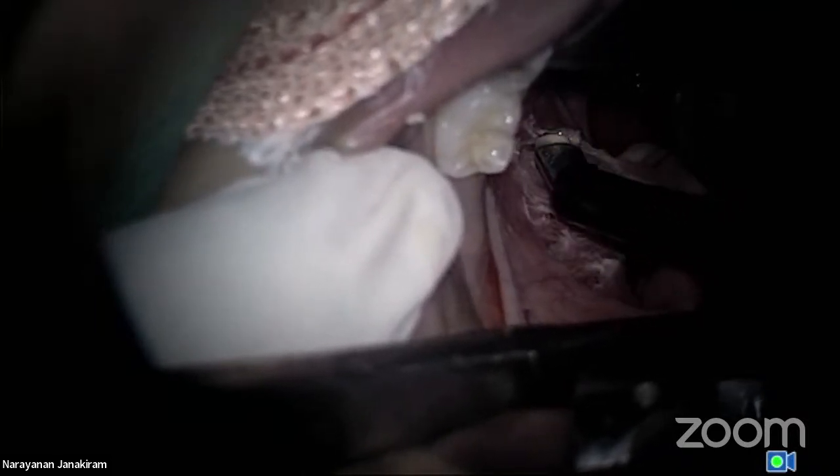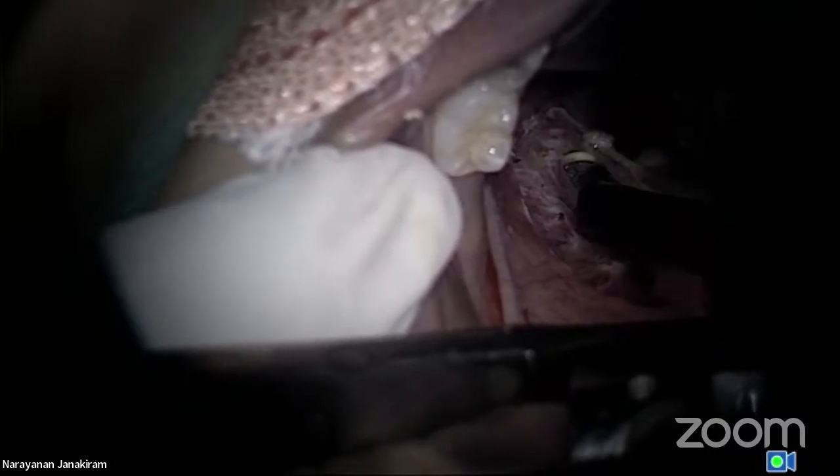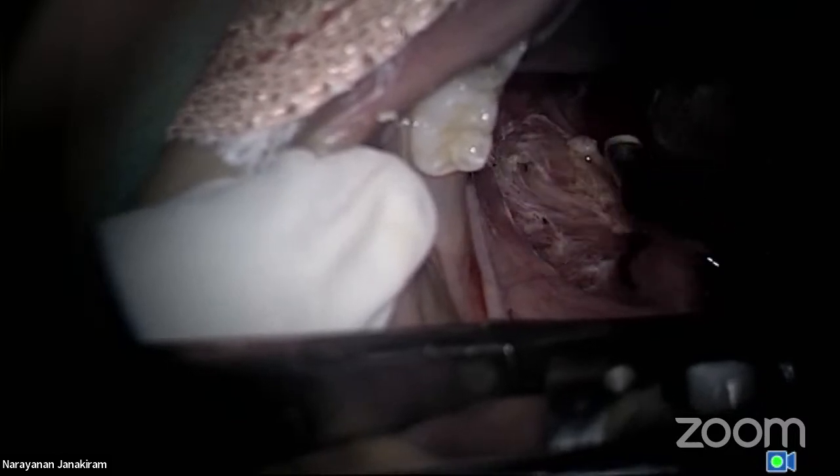Posterior pillar and anterior pillar have to be cut. Always remember that. You cannot elevate. You have to cut the attachment from the posterior pillar, sharp cut. Never try to elevate from the anterior and the posterior pillar. You have to cut. See, the problem in coblation is that if you are a novice, you lose the plane and you might land up doing an intracapsular procedure.